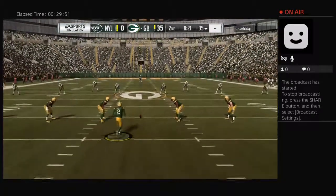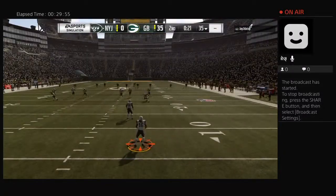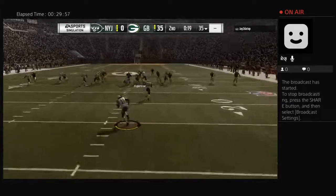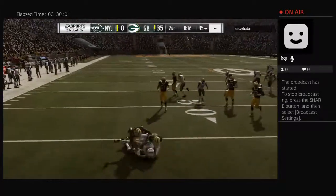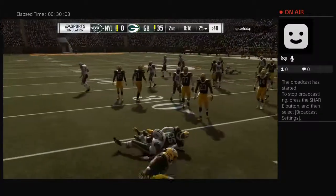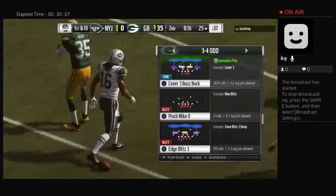Gonzalez now to kick this one away. Here comes Johnson on the return. And not a bad return here. He gets it out to the 25-yard line. And now out come the Jets.